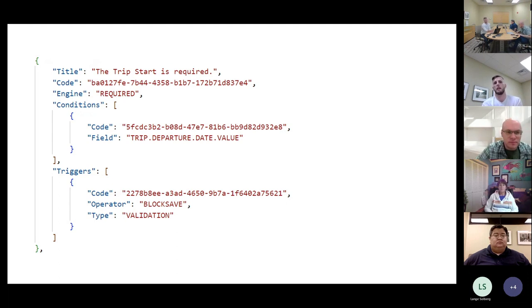So here, this jumps into some JSON, and this is a snippet from an actual rule that lives in VESL. You can see at the very top, this is the title of the rule, and this is what is displayed to the user. It's a simple validation rule that says that the trip start is required. And you can see off to the side we have an engine. It is a required engine.